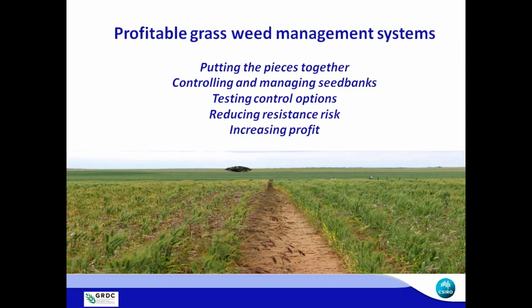So what this tool is really all about is putting the different pieces together, very much focused on managing seed banks over the 10-year period, testing different control options, and they could be new control options for some farmers and advisors in terms of what the payoffs might be, given that the payoffs aren't necessarily immediate when you're looking at 40, 50% weed control. You're not looking at spectacular differences in 1 year, you're looking at a long game. And also looking at ways to reduce pressure, and of course some of the big pressure being placed on a weed like brome grass is through the Group B or the Intervix type products, the IMI type products. And it's all about profit.